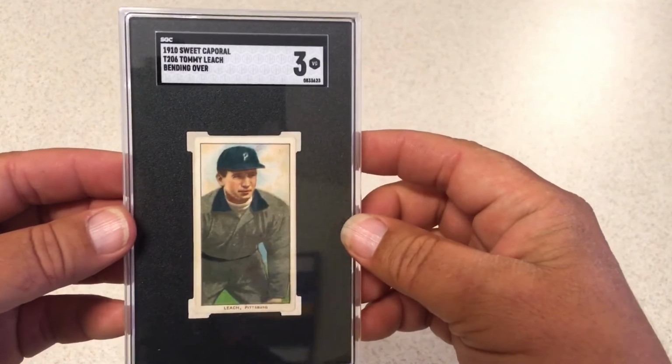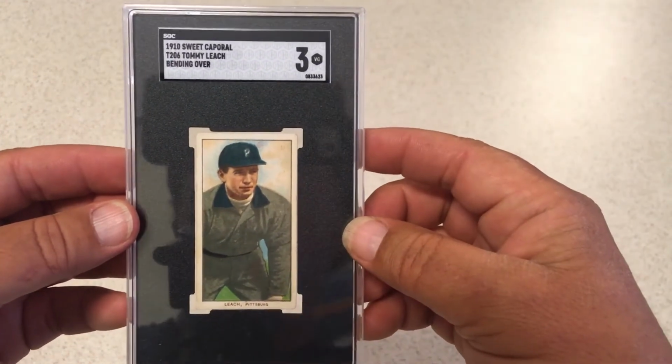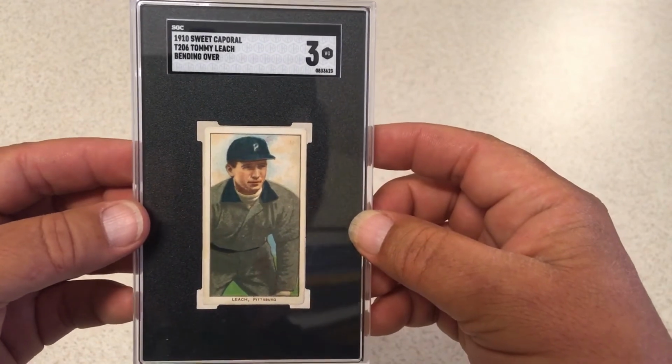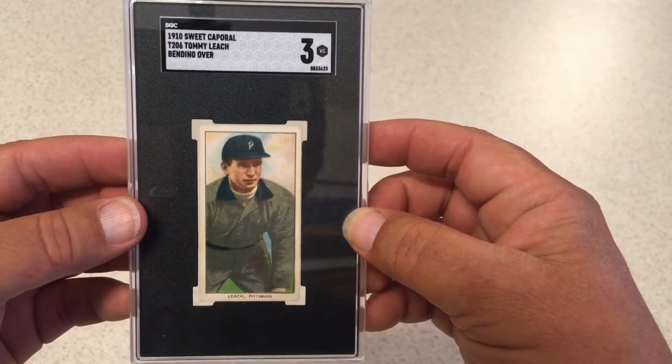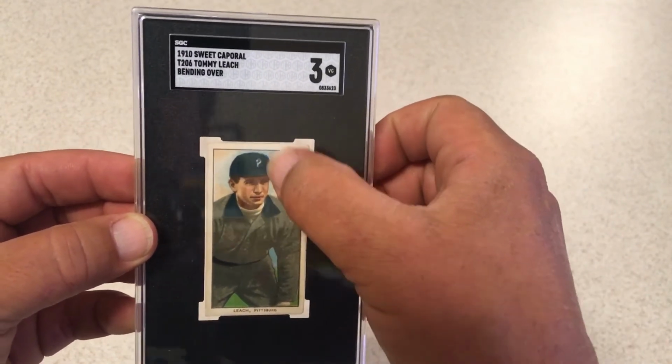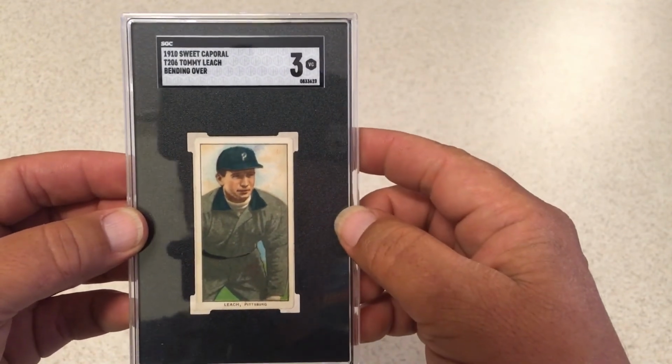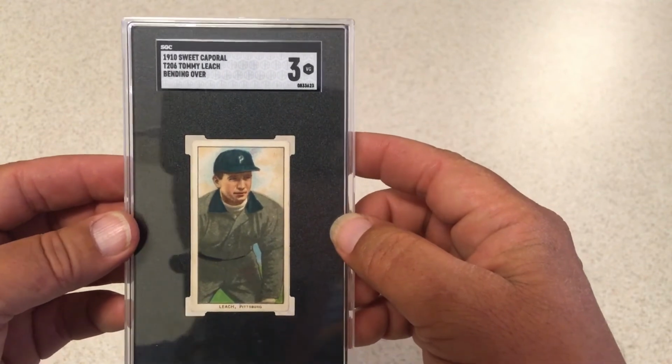Next one, also 1910 Sweet Cap. Tommy Leach. This is the version where he's bending over. I just love this card. It looks like a watercolor. The clouds in the background, the blue of the sky, the gray of his jersey, blue on the collars and on the hat and stuff. Just really like this card.